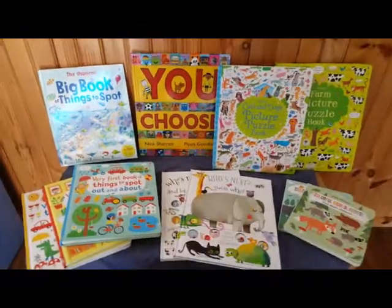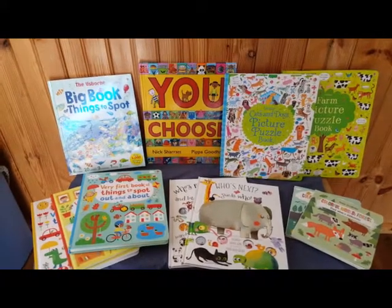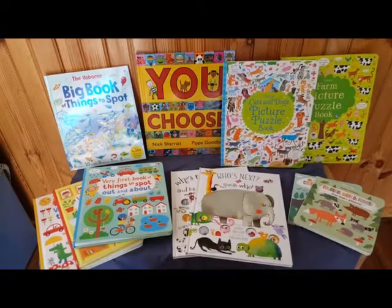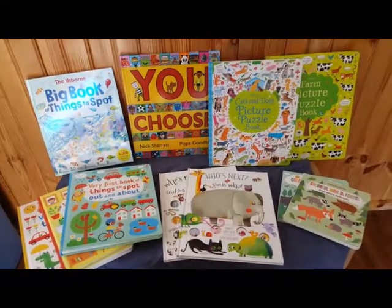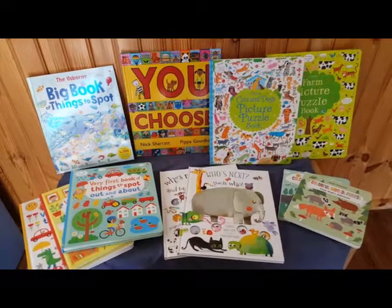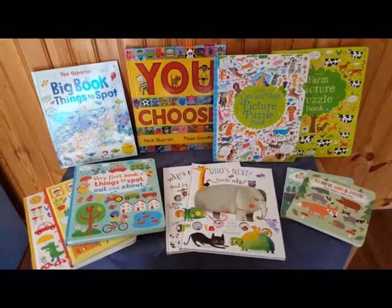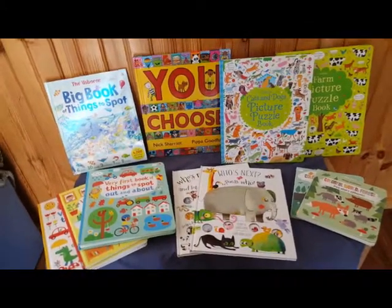So these books are all using a very different style, a non-linear style. It's open-ended. It's great for opening up conversations about what's going on in the pictures in the book. And they're a great way for building visual discrimination, problem solving, critical thinking, vocabulary, language, all kinds of great skills. So let's start with the My Colorful World series.